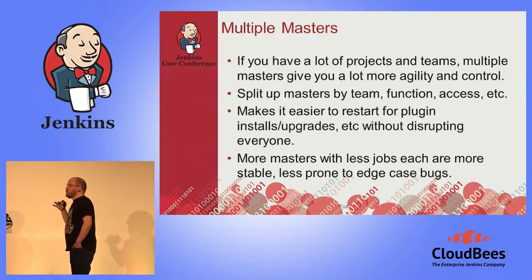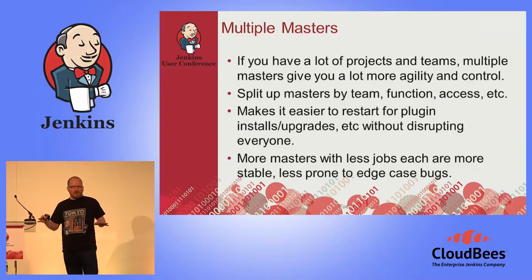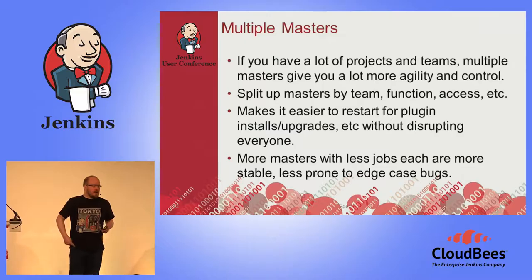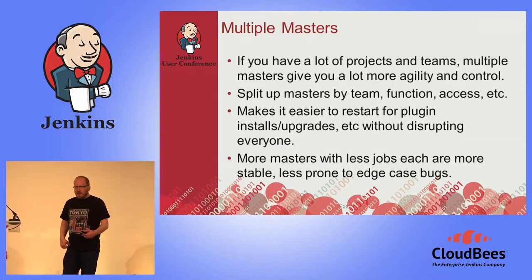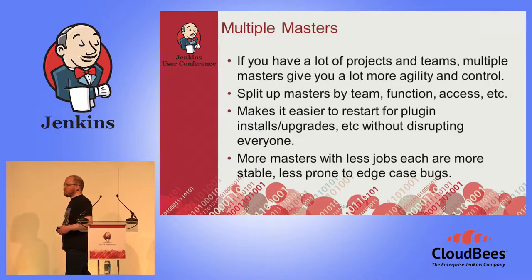You'll eventually hit some performance problems, et cetera. So if you split it out, you can split that by team, by function, by control. There's a lot of different ways you can do that. You're going to get more stable Jenkins masters, and it's going to be a lot easier when you need to make changes to your Jenkins masters.